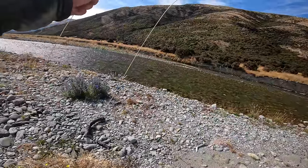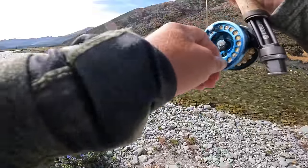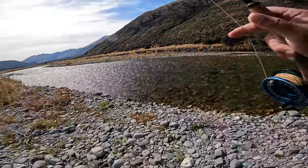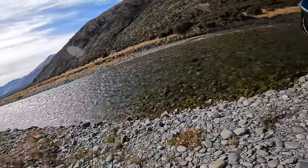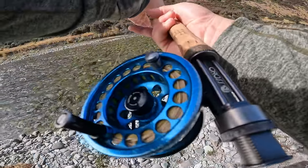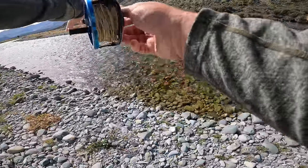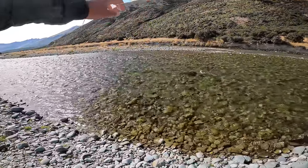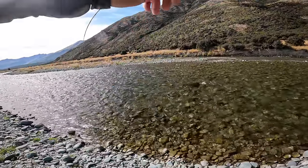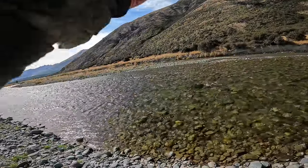Yes. Stay down here, buddy. Stay down here. No, no, no, there could be other fish up there. I don't want you to go up there. Up, up, up. Where are you going, bro?